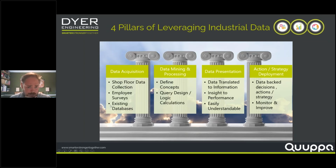Once you've got your data acquisition, you're then into your data mining and processing, and that's defining the various concepts of how you are going to cut that data and analyze it, and what you're hoping to get out of it. You're then into the presentation of that data, and that's turning the data into information so people understand it. We're then in the insight to performance and making sure it's easily understandable. And the fourth area, which is one of the trickiest, and I'd say our journey in terms of leveraging industrial data runs left to right.